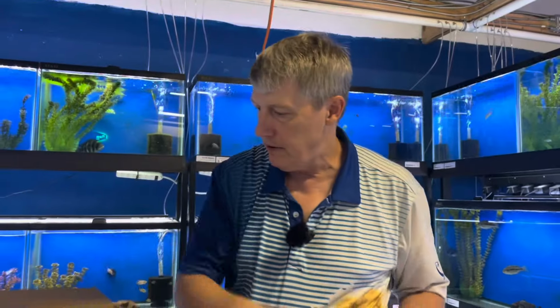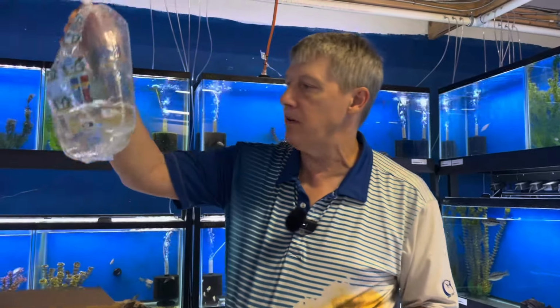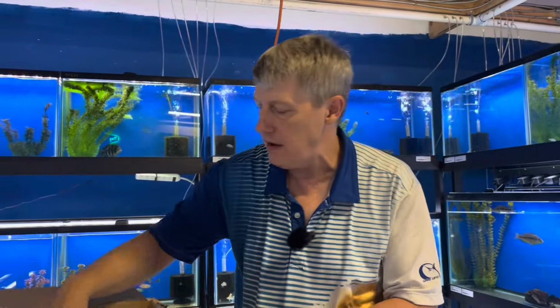Singapore shrimp. Gotta have them, fan filter feeding shrimp. Very cool for any tank really, except for an aggressive one. Here's those hatchets I promised you. These are the platinum hatchets. Been out of those for a minute, so glad to have those back in stock.